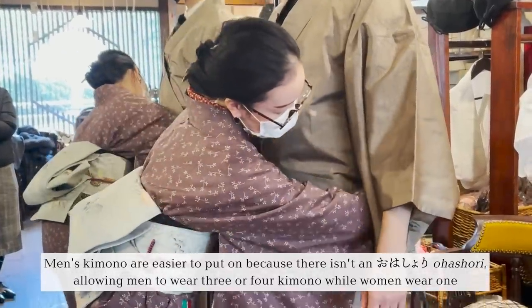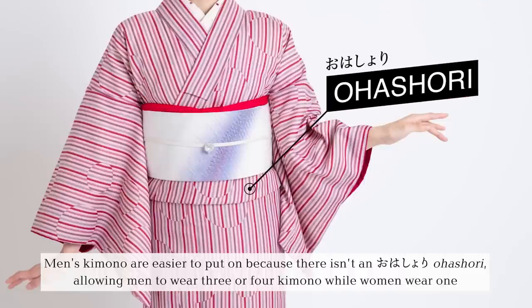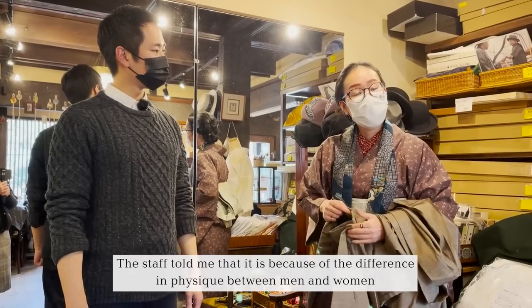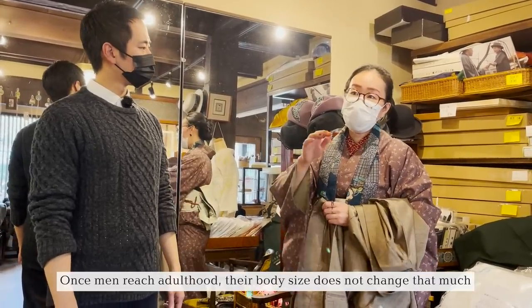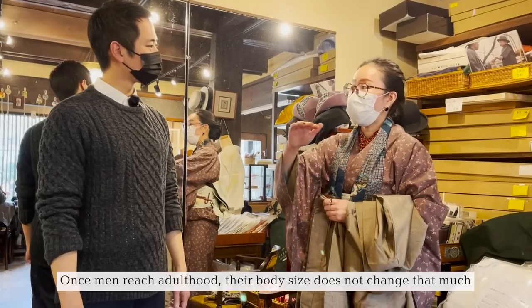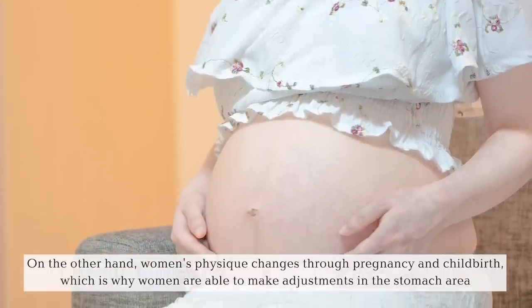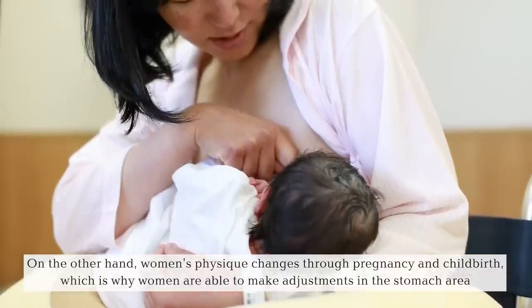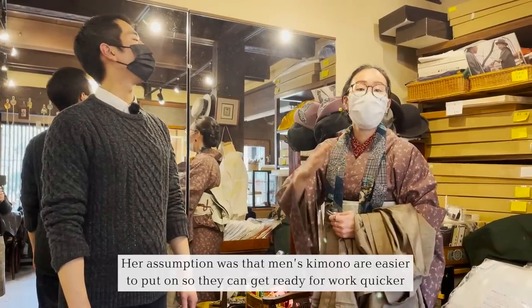Men's kimono are easier to put on because there isn't an ohashori, allowing men to wear three or four kimono while women wear one. Why don't men make an ohashori like women? The staff told me that it is because of the difference in physique between men and women. Once men reach adulthood, their body size does not change that much. On the other hand, women's physique changes through pregnancy and childbirth, which is why women are able to make adjustments in the stomach area.